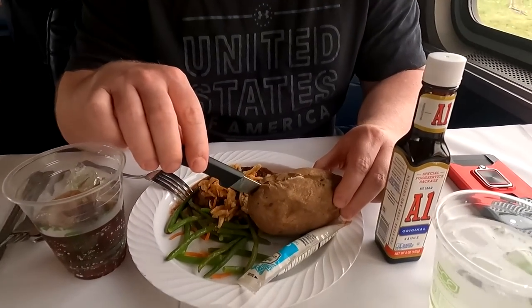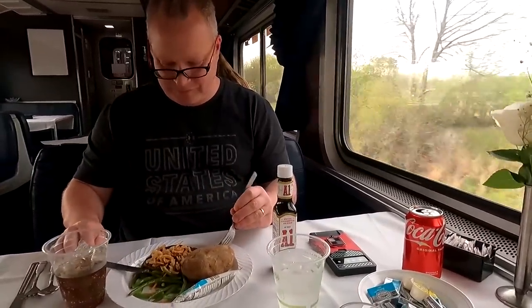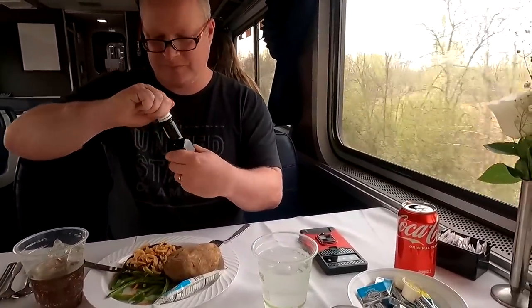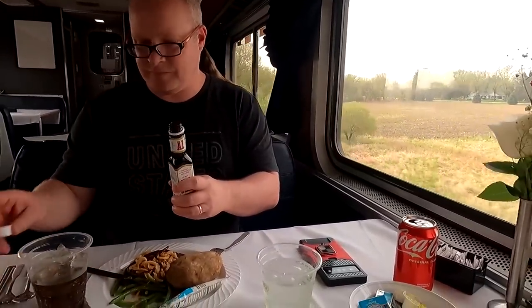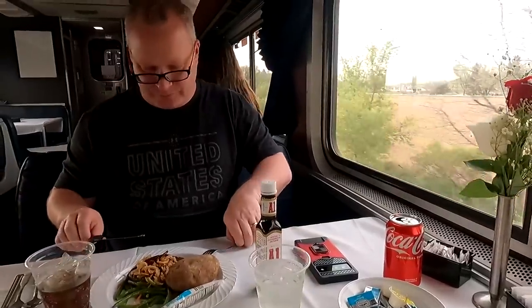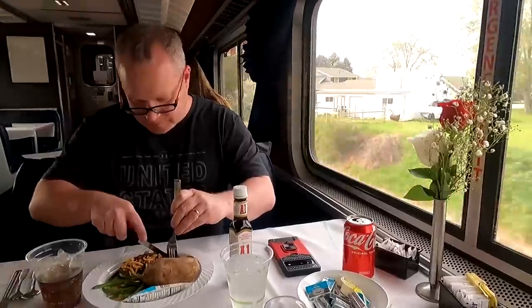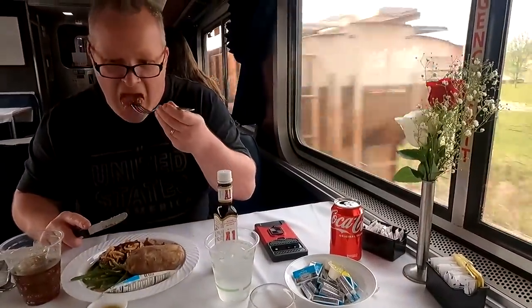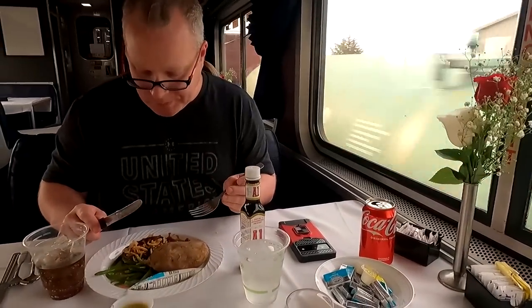Alright, I got the flat iron steak medium well today with the baked potato, and this is new. They brought A1 sauce, so I actually love A1 sauce. I'm going to use this quite liberally. We'll see how that goes. That's cooked really well. And that sauce does make a difference.